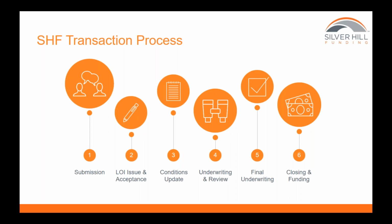Here's where our account reps, our account managers, work with brokers in structuring loans, in identifying best terms, negotiating those terms, what's in it for the broker, where does the broker benefit, where does the borrower benefit from specific terms that are structured, understanding our underwriting when submitting files, and our documentation requirements.